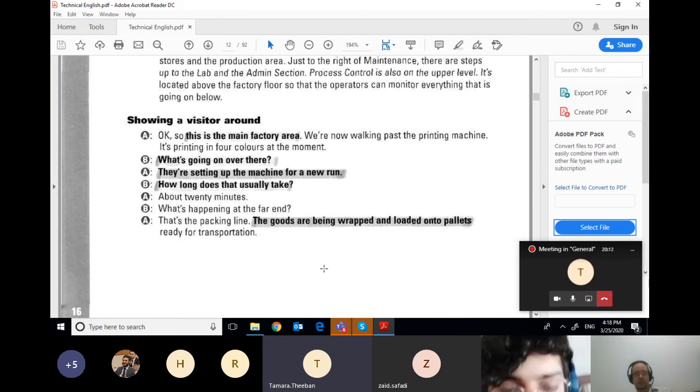Okay, so this is the main factory area. We are now walking past the printing machine. It's printing in 4 colors at the moment. Mr. Michael, I don't think Muhammad is here. Okay, how about Omar Shibling? Yes. Can Tamara repeat? Yeah, go ahead.